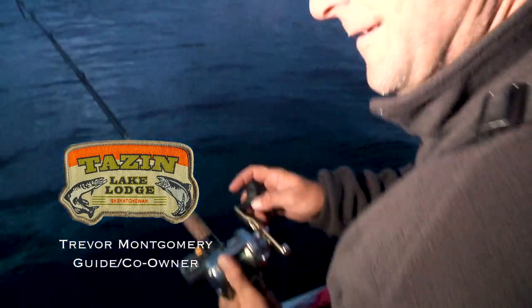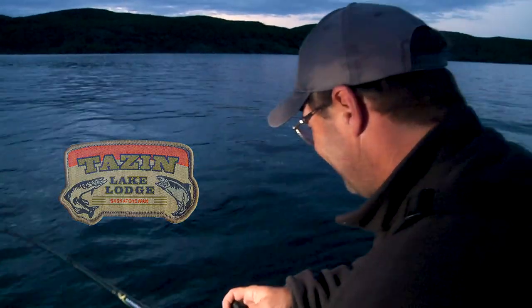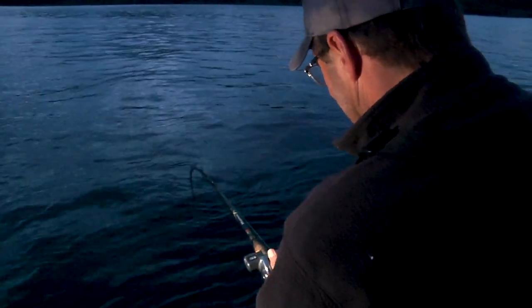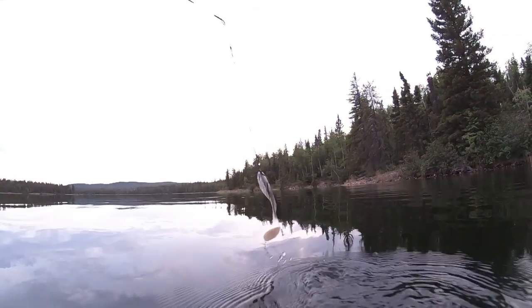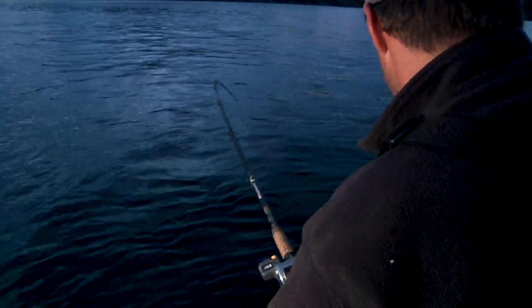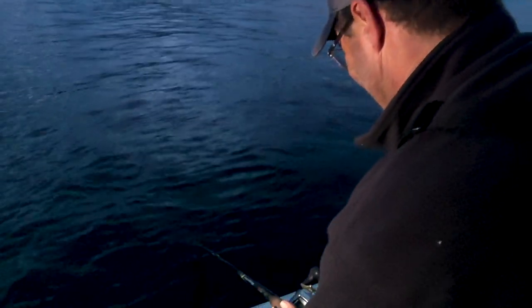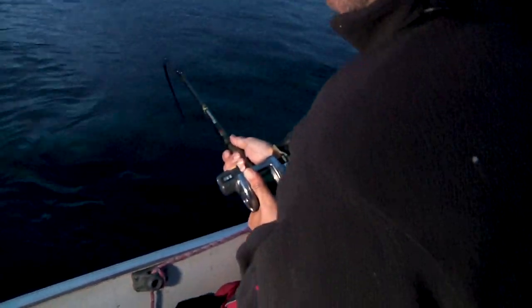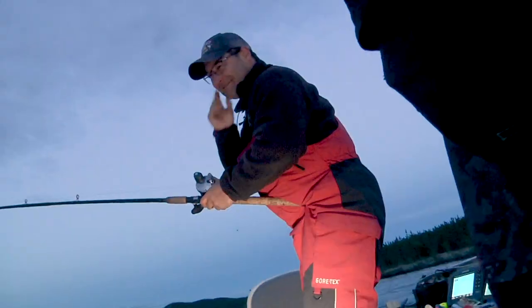Right on, tried that new technique we talked about before with that white swim bait, paddle tail, and took a couple casts out here. Got a beautiful fish on. It's actually a real nice one, right? Look at that. You want me to get the net? All right. Oh, that is a nice fish. I told you, it's a big fish, it's not a little fish.